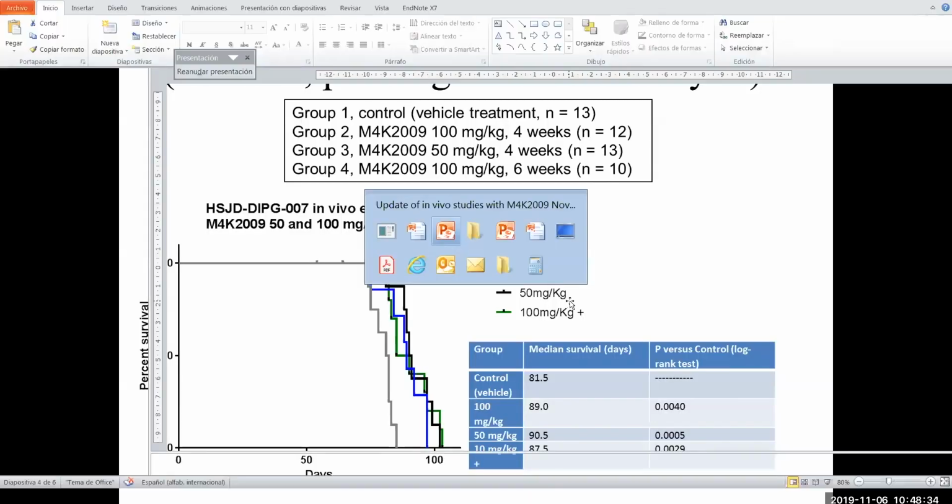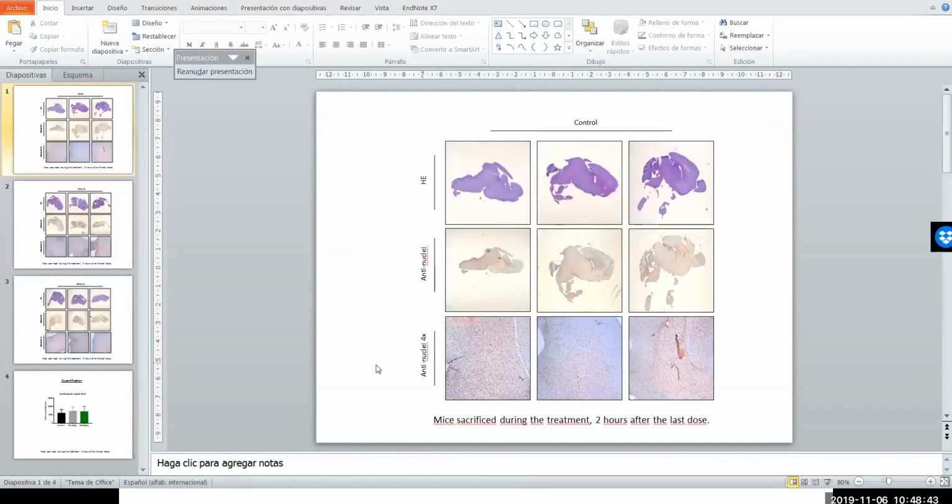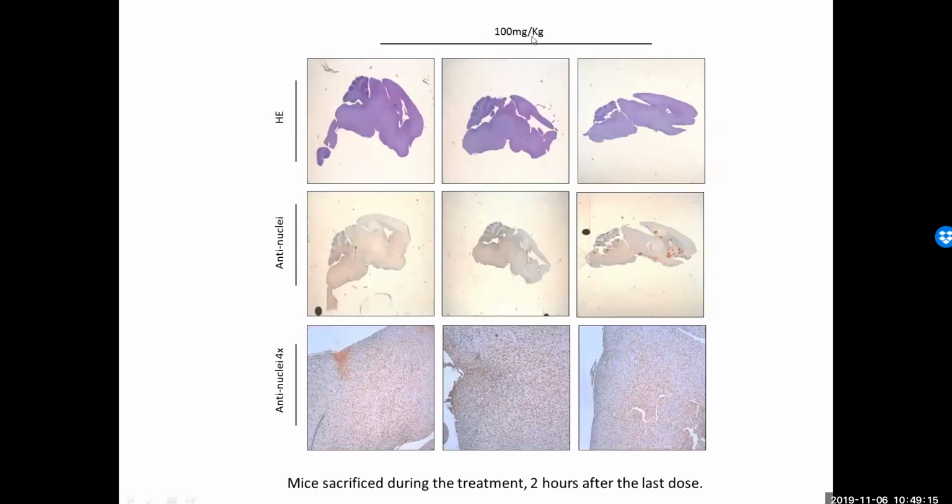I also have the immunohistochemistry for the staining. Let me see where it is. It is here. We have these slides showing the infiltration of the tumor in the brainstem of controls. Oh, this is 50 milligram per kilo. So these animals were treated with the 50 milligram per kilo dose, and this is the infiltration of the tumor at the end of treatment, which is a lot. The mouse is full of tumor, the brain is full of tumor. All these brownish things are the human nuclei. This is the same for the 100 milligram per kilo. So the animals are with the tumor there.